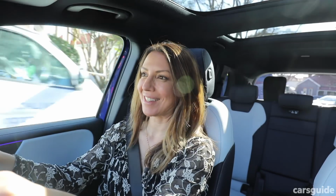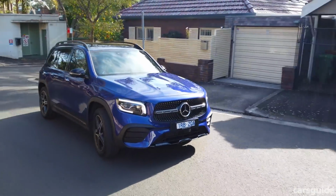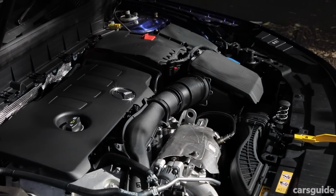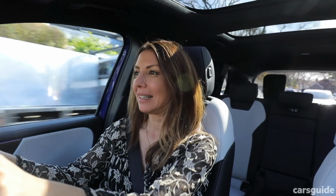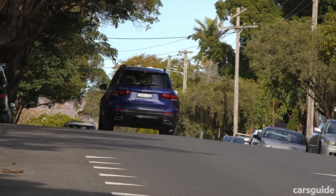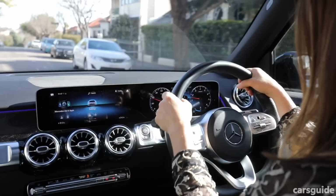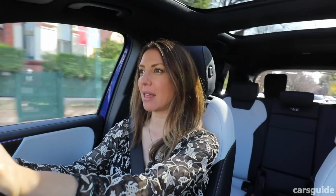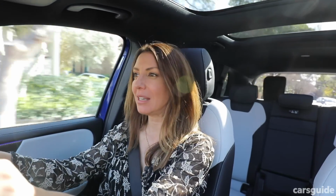Driving is good in the GLB 250. There is a 2-litre turbo 4-cylinder petrol engine, so it's not lacking on the power front either. It gets up hills quite quickly, and while you can hear the engine kicking in for more speed, it's not super loud. Quiet is luxury in my opinion, and the Mercedes GLB 250 does it well.